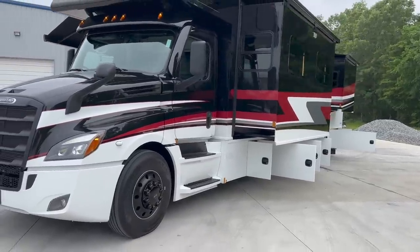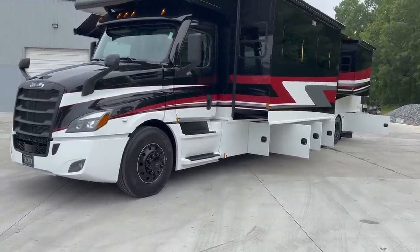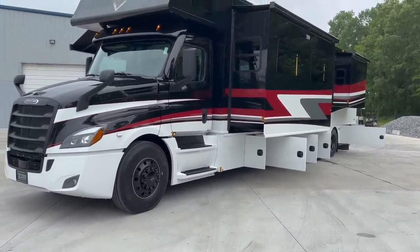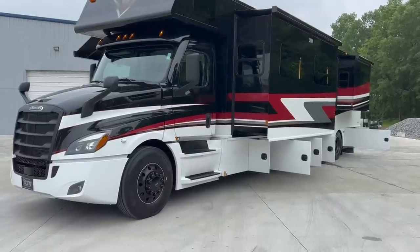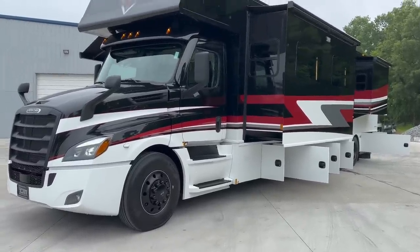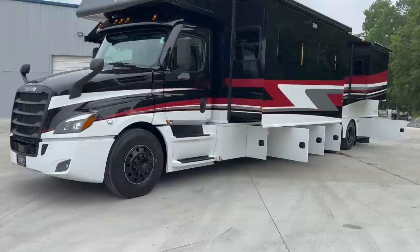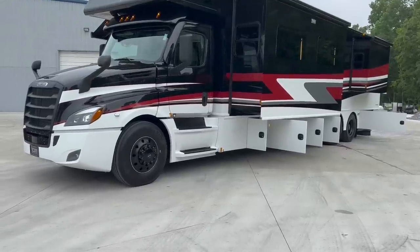This is like you blended a Renegade Classic and an Icon together. It's got a lot of the Icon options as far as dual inverters, heated floors, full body paint, but you've also got the bunk above the cab, and that's how you get that 10 people sleeping capacity.